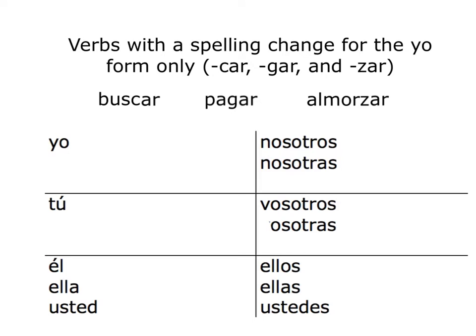The first group that we're going to look at are verbs that have a spelling change only for the yo form. They're verbs that end in car, gar, and zar, the famous car, gar, zar verbs. We have three examples here. Buscar, to look for, pagar, to pay, and almorzar, to have lunch.